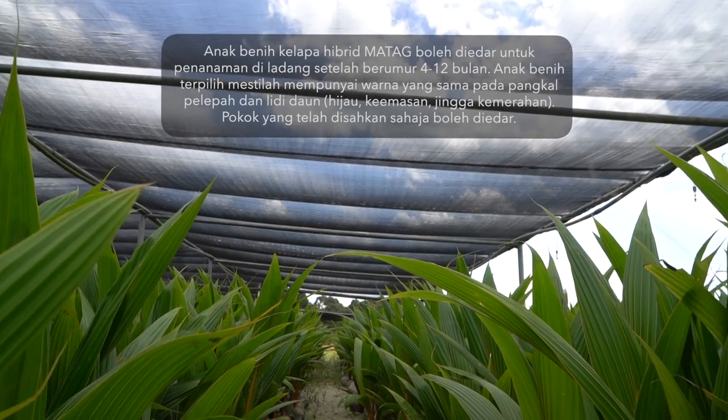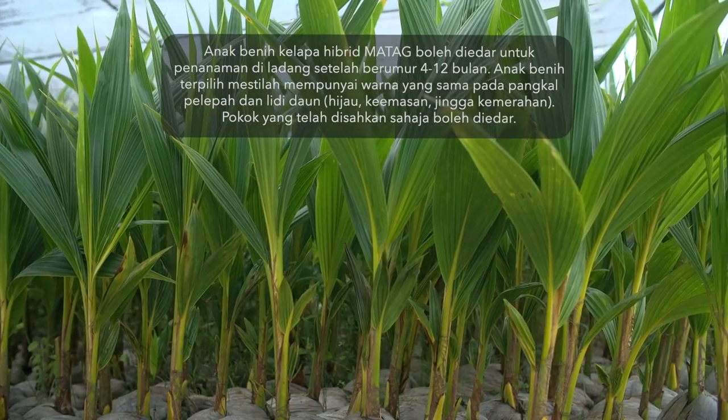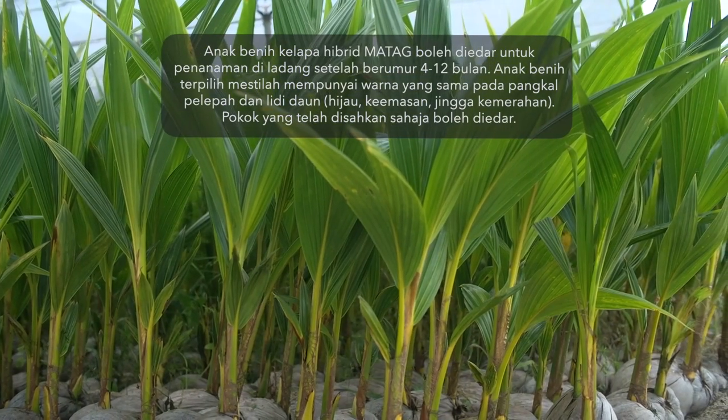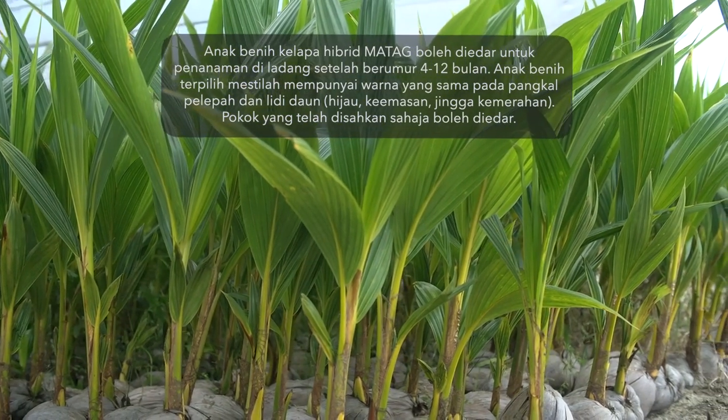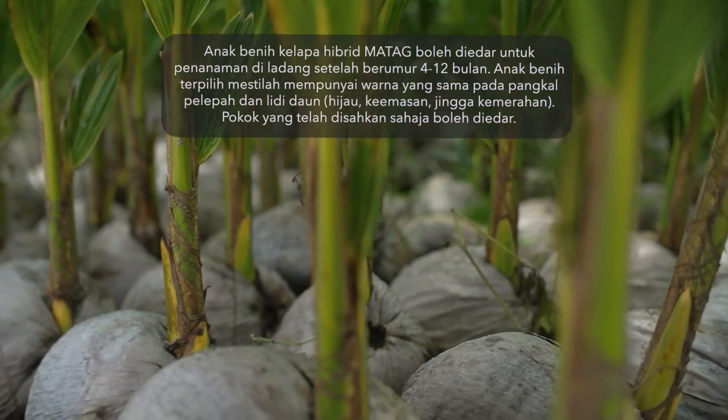The Matag hybrid coconut seedling is ready for planting as soon as it reaches 4 to 12 months old. Selected seedlings should have the same color at the frond base and leaflet strand: green, golden, or reddish-orange. Only certified palms are allowed for distribution.